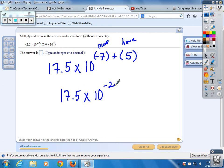Now, it says type the answer as what? An integer, which means the whole number, or a decimal. So do I need to worry about scientific notation here? No. You just need to move, it says right here, move the decimal how many places? So your answer is what?